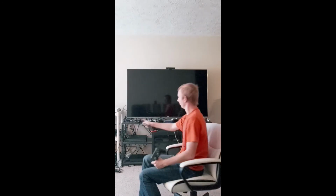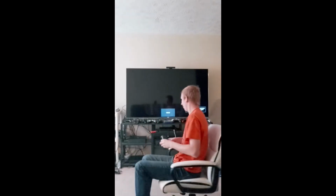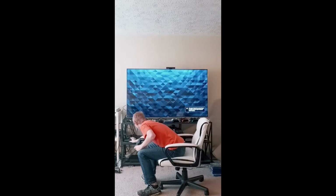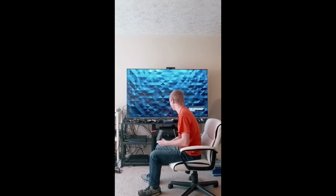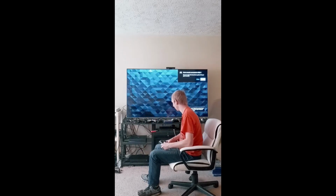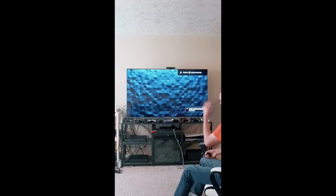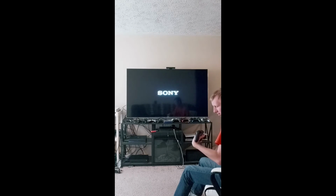Now it is time to see if she's going to turn on. Well, here we go. The moment of truth. Let's find out if she turns on. Yep, there it is. Since it's a PS4, this TV's really smart. It's going to automatically switch over to the channel that it's supposed to be on, just like that. So let's see if the controller works. If it turns on. That's kind of odd. Looks like the controller's dead.